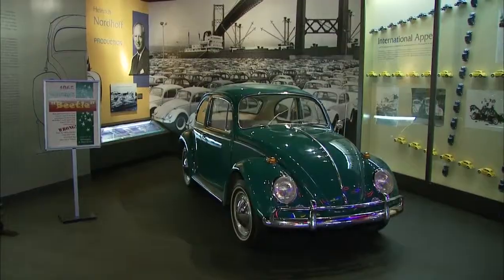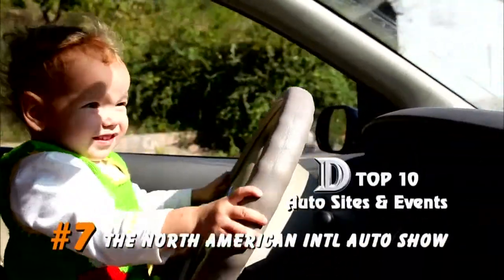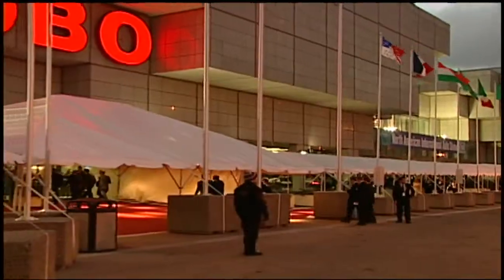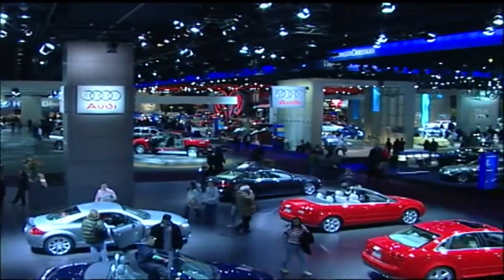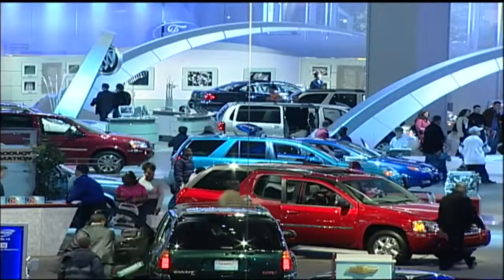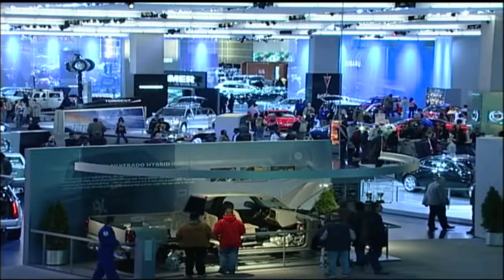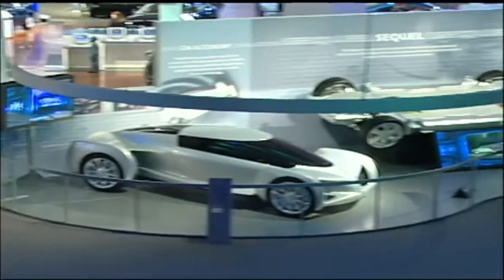Up now is number 7, the Big Daddy of auto shows, the North American International Auto Show. As far as auto shows go, this is it, the big one, right here in the D. This world-class event attracts thousands of top media outlets, industry executives, politicians, entertainers, all the who's who, along with car enthusiasts from around the world who gravitate to the one place where they can get up close and personal to the new exciting product line debuts and concept vehicles.